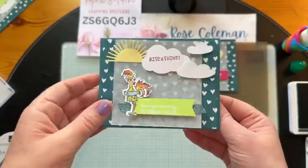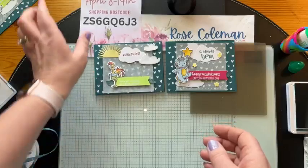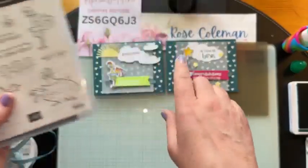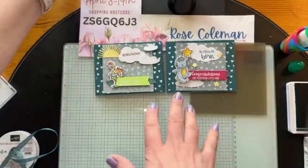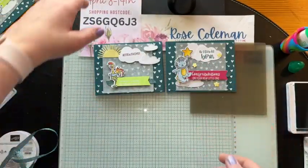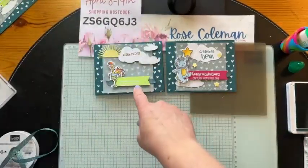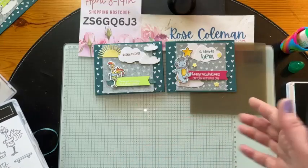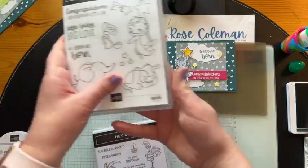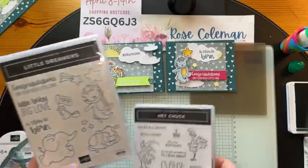Now for the inside of this one, Rise and Shine, you could stamp any of the other things, like you've got something to crow about, you rule the roost. And so there's the two cards. So you can decide, of course, as my promise, 5 ideas with Hey Chuck, you can make your Hey Chuck card, or you can go ahead and pivot like I did this morning and grab Little Dreamers. You won't regret it because we all need baby cards, right?